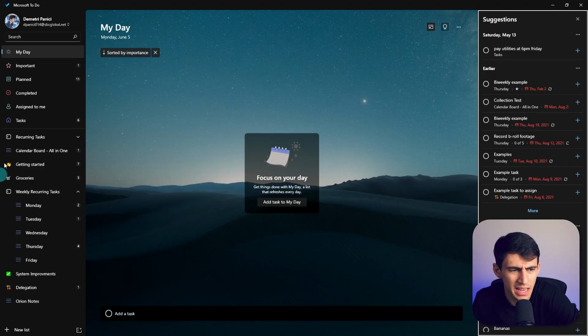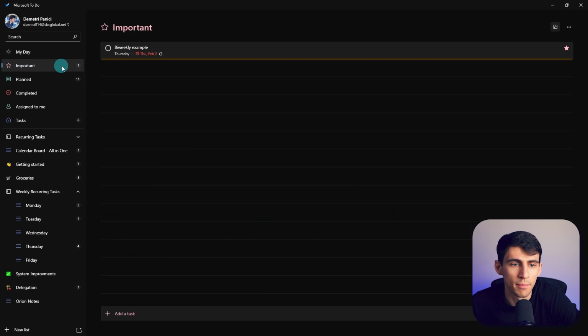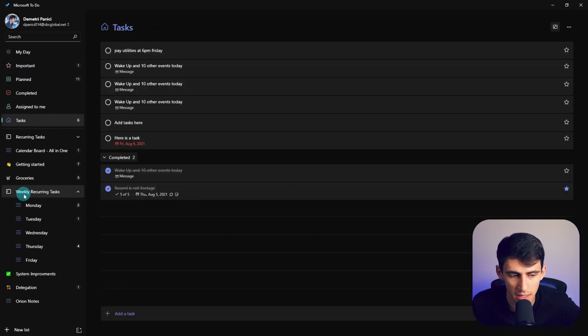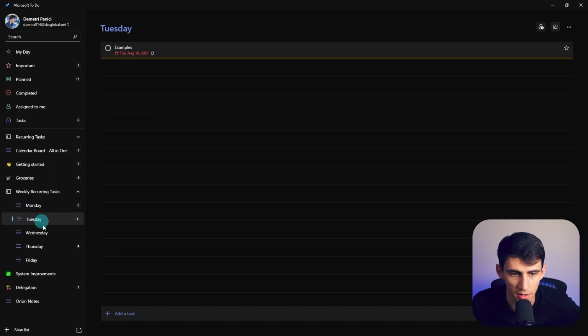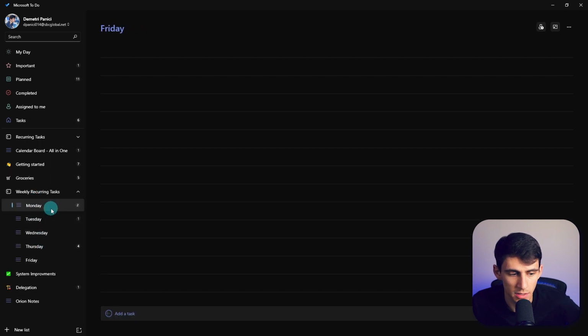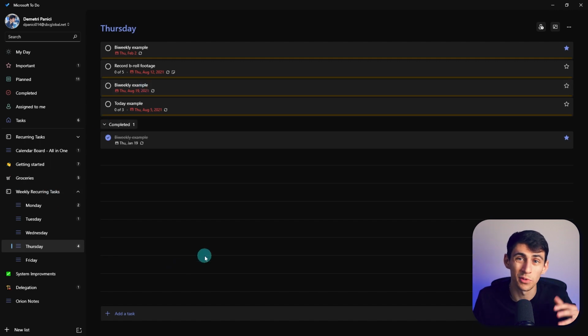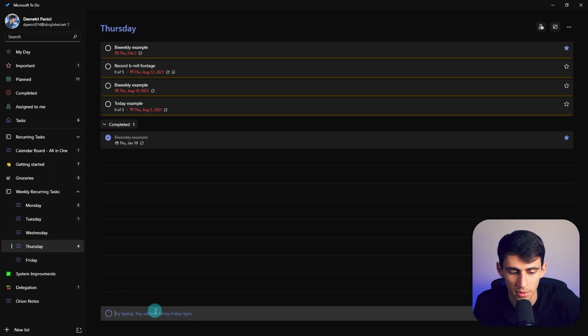It also has all the same basic stuff, like recurring tasks, lists, the option for the My Day section, an important section, showing even things that are just assigned to me. And even you'll see here, I have list groups here that are separated by different lists for days of the week where they have recurring tasks in there. It doesn't quite have the really cool quick capture feature. Like you can't just press a keybind and then this thing's gonna pop up anywhere, but it does have natural language processing like the other one.